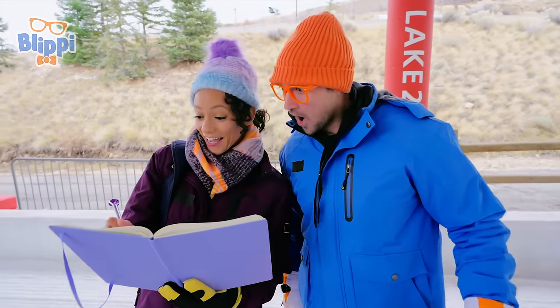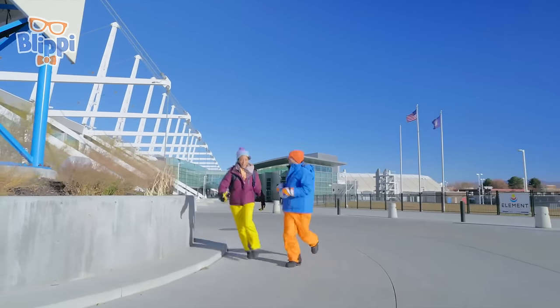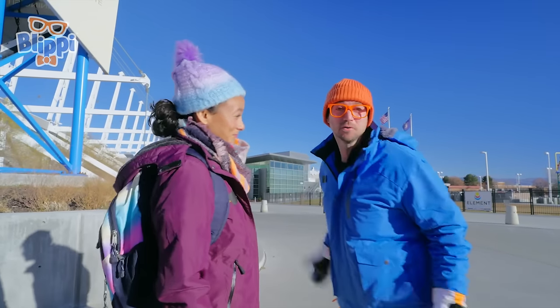Let's go! Yeah! Whoa! Check it out! Yeah. We made it to a cool-looking building.